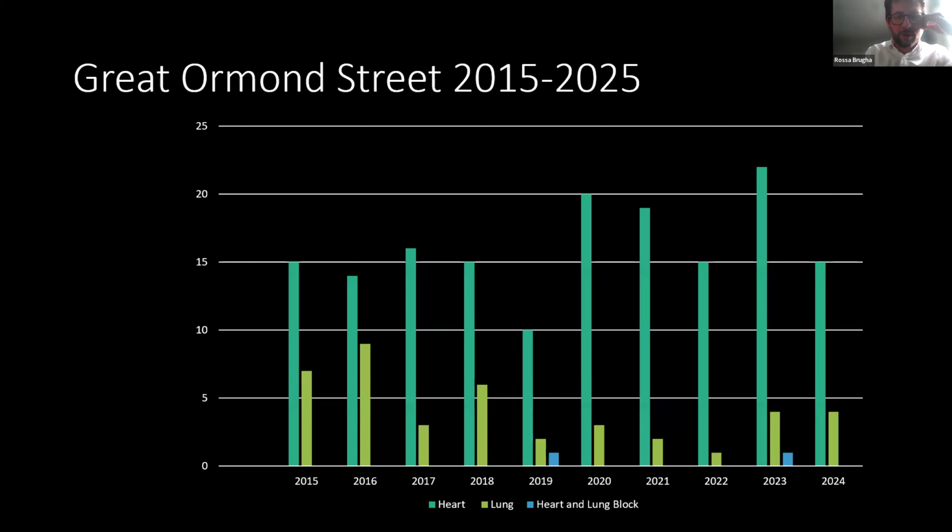This is our data from Great Ormond Street. I haven't got the 2014 kid on there, but you can see we've done 1 heart-lung block in 2019 and another in 2023 on the background of about 4, 5, 6 transplants here for lungs. And then the heart data here, because those boys like to show off and show how many they're doing in comparison.